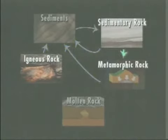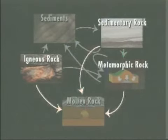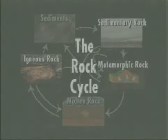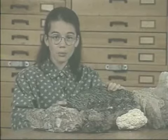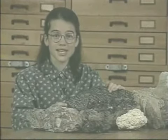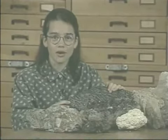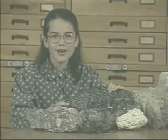Layers of sedimentary rock can be changed into metamorphic rock. These and other rocks may be reheated and converted to molten rock, which may become igneous rock all over again. This web of processes is called the rock cycle. Broken apart, transported, cemented back together, heated, changed, melted, even spewed out of a volcano. A rock's future isn't set in stone, not at all.